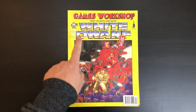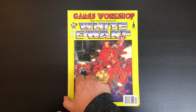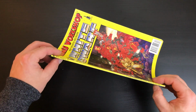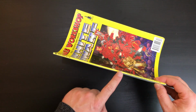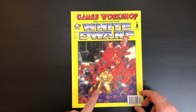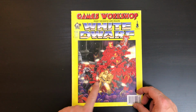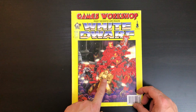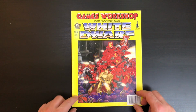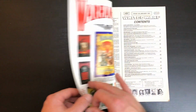Today we're looking at issue 133. We always like to look and see when these were published. There's usually a date here on the spine, but today there isn't. I used to love this piece of artwork here on the cover of these Blood Angels. Is that Captain Tycho on the front? I don't know, but I do love assault cannons. Anyway, let's crack on.